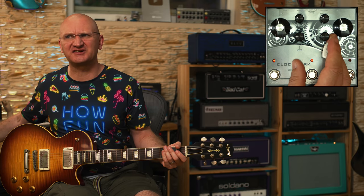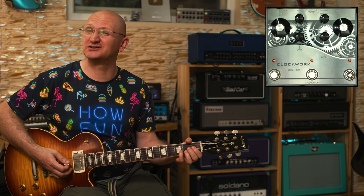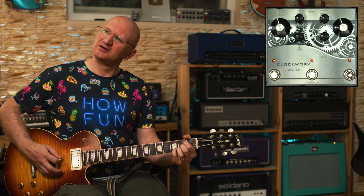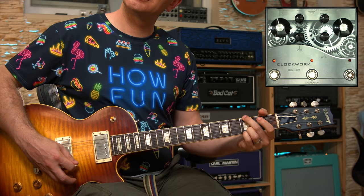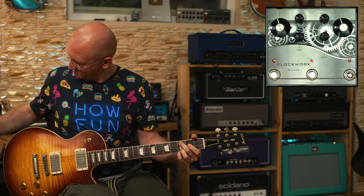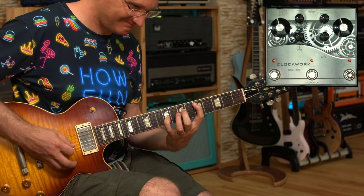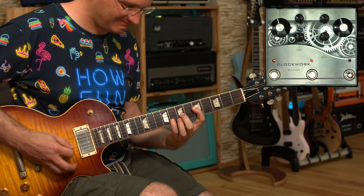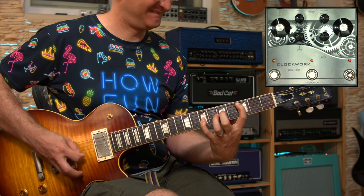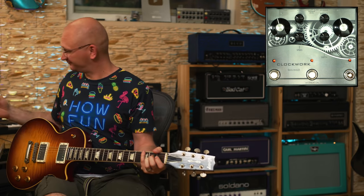Beautiful. So again, with the modulation, just like on a Memory Man, be careful, because it can very quickly go into out-of-tune kinds of sounds. Full. Put some drive in front of it.